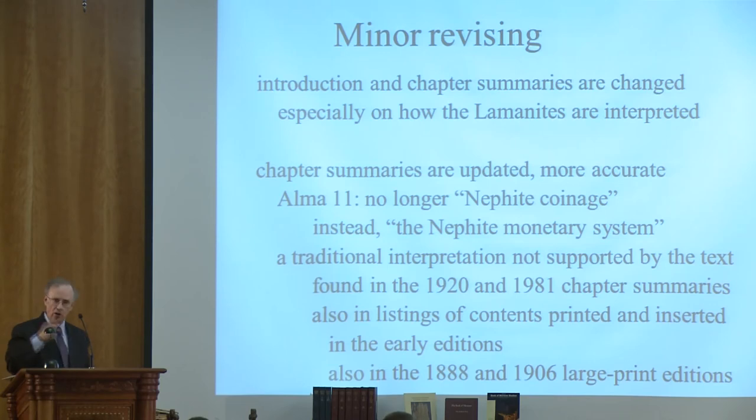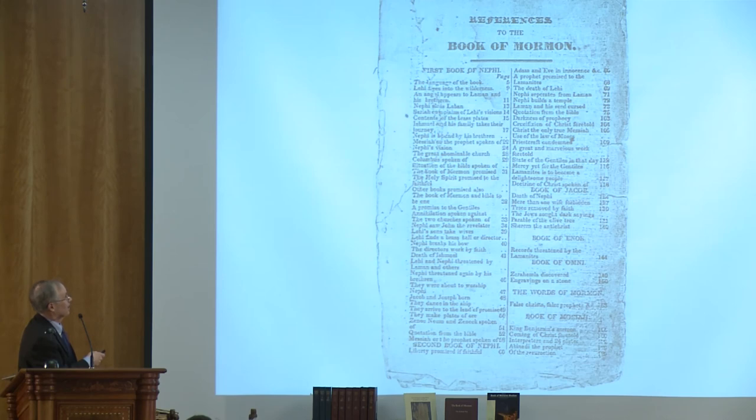Okay, and all of those early ones, including two indexes in those two large print ones, they had tables of contents, and they had also this reference to coins. It wasn't that Talmage made it up. A lot of people think he made it up. No, it's the traditional interpretation. Here they are. Here's actually the first page of the index to the 1830s. So you can see what it's like.